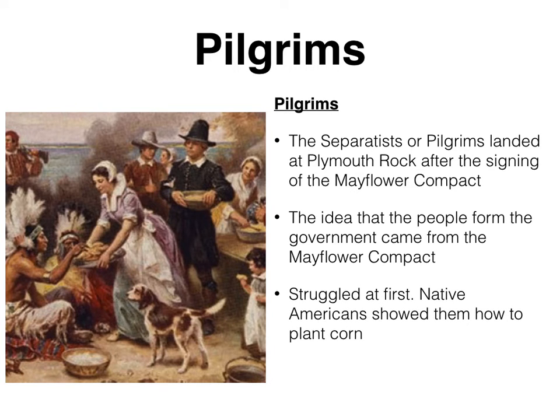At first, these pilgrims struggled, but the Native Americans showed them how to plant corn and how to survive. So, this is where we have the first Thanksgiving that came from these particular people because they gave thanks because they finally were able to survive in the New World. They never prospered, though, but they survived, okay? So, these were the pilgrims.